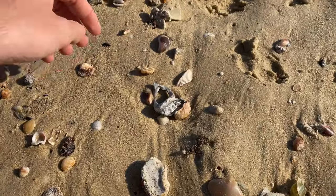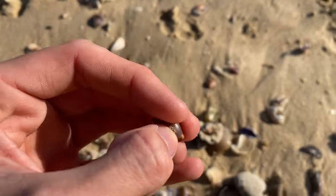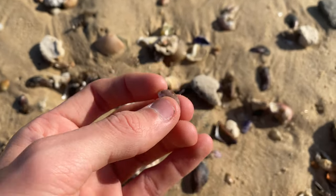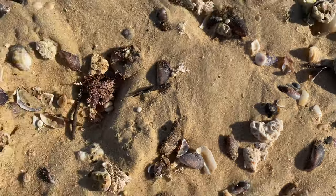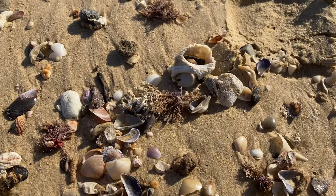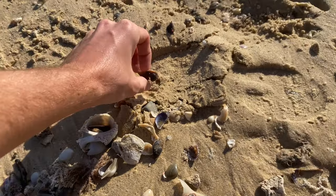What do we see here? What sort of a cowrie is this? Just a really faded common cowrie. I'm gonna leave that. Let's keep moving down the line. Let's try here. Oh, wait.